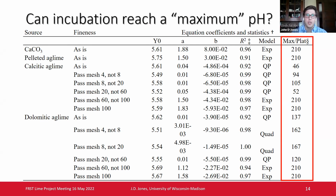And we saw a really wide range, obviously across not only the particle sizes, but also between sources. If you look at the calcitic egg lime, it was about 46 days where we kind of peaked. Dolomitic lime was 137. So we kind of saw that reaction, but the calcitic egg lime peak or max was a higher pH.